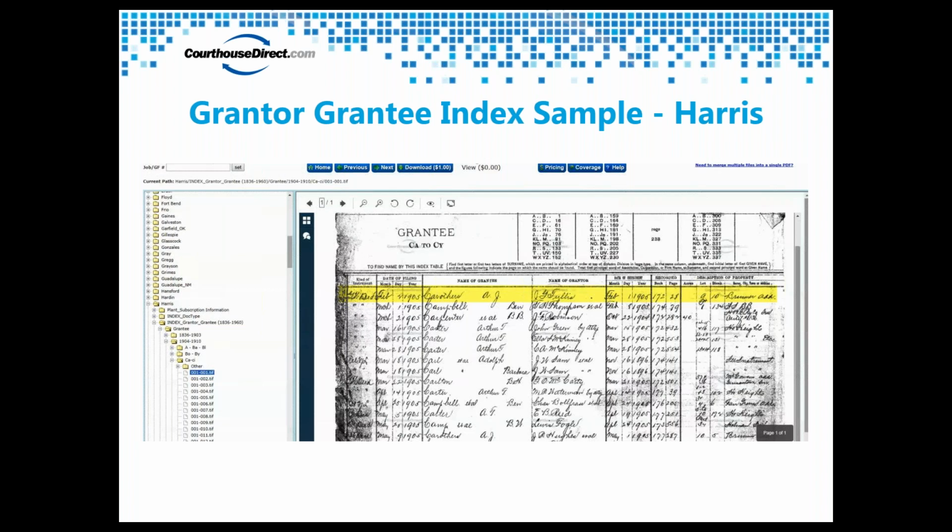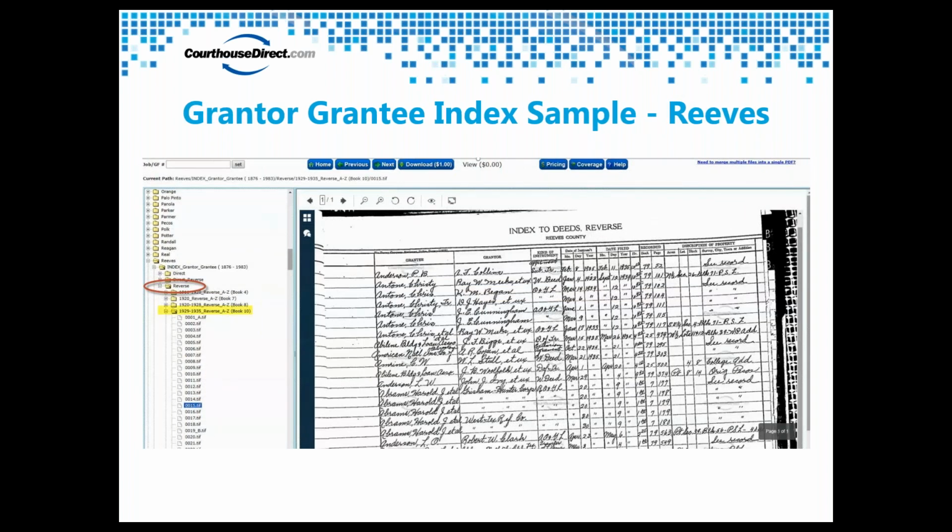And in this case, it looks like the subdivision and then the lot and block number have been broken out into separate columns. You don't always see that, but in this case, they have broken them out. You'll also see there's a column here for acreage, and then that refers back to a particular survey that the property came out of. And then this is Reeves County, where I'm running, let's say, a reverse index.